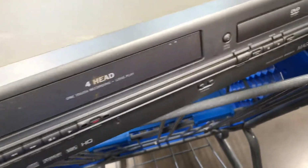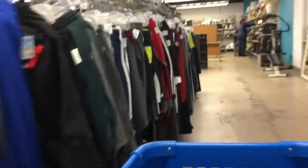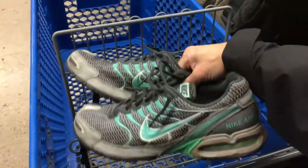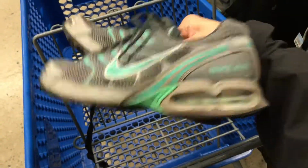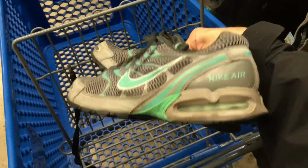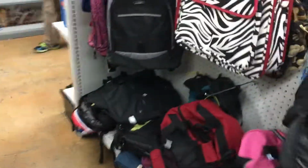And before checking out of this Goodwill, we went through the electronics really quick. Found this dual VCR DVD combo for $4.99 and decided to pick that up. Tested it in store and it worked when I got home. These Air Max Torches, I see these everywhere. Stop. Just stop. Bag section is ridiculous. Let's go through all these, see if there's anything.